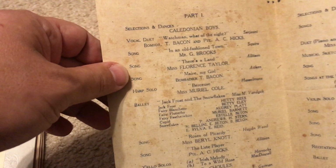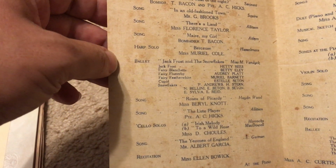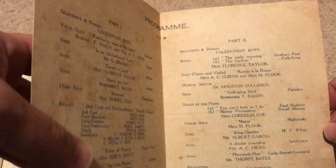And on this program, we have a lineup of music. The Caledonian Boys, vocal duet, Watchman, What of the Night, a song in an old-fashioned town by Mr. G. Brooks. There's a Lamb by Miss Florence Taylor, Marry My Girl, Bombardier T. Bacon, and there's ballet, there's harp solo, and some more songs, a recitation of poetry, I guess. Then there's dances, songs. It's just an entertaining night for 1918.